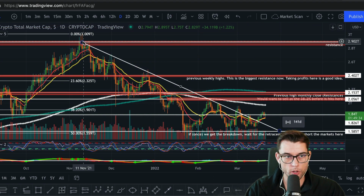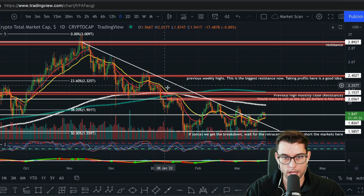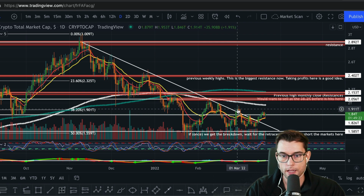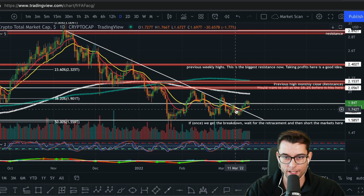You can see from November 10th, this was the high, the peak top. And then we had a lower high, lower high, lower high, and so on. Actually, I don't really count this as a high because this was just one day up, one day down.